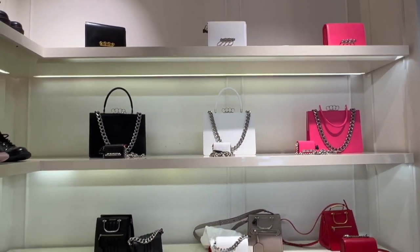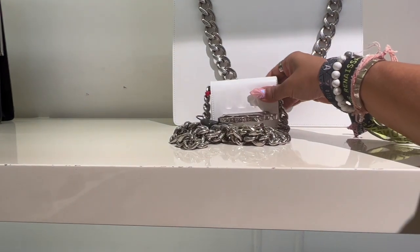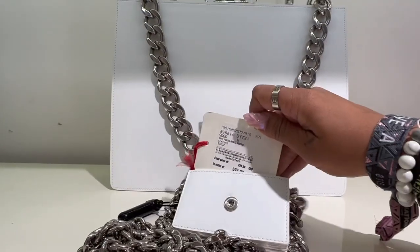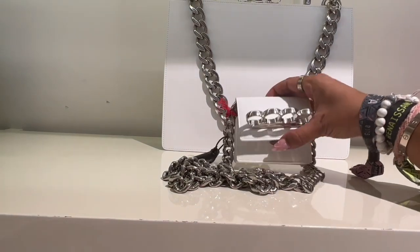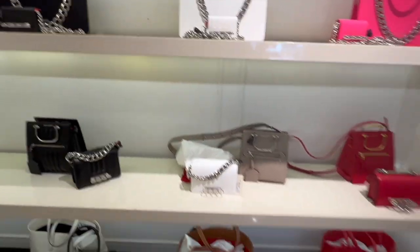And then these are the bags at the moment. I mean, these are so cute, the little mini ones. Aren't they heavenly? I don't even know how much these are. Let me see if I can find a price. Okay, so that was 575. It's actually a card holder. I think that's so sweet. Love those. Do love their bags.